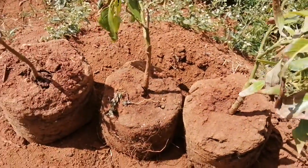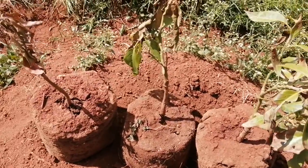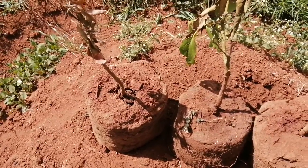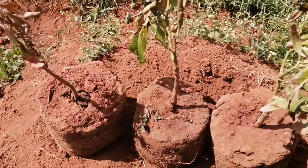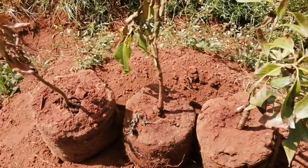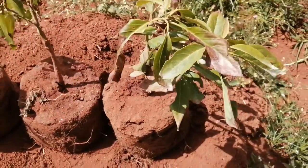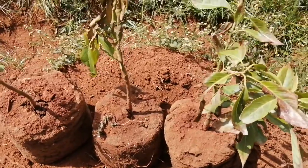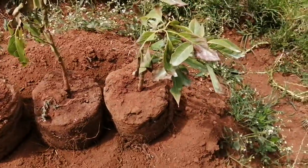And we had bought these seedlings each at 250 shillings. That includes transport. That is the cost of us getting these seedlings from Nyeri to our farm here. And now we are staring at a loss of 250 times 3, that's 750, plus time lost, our effort, energy, and all that. There was labor used. So you're talking of like 1,000 shillings loss, and that is on the lower side.